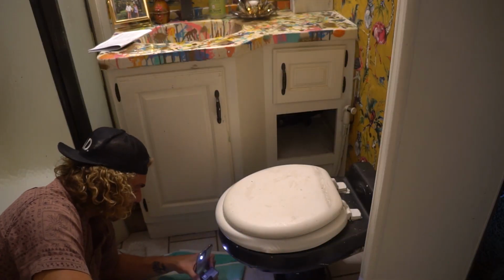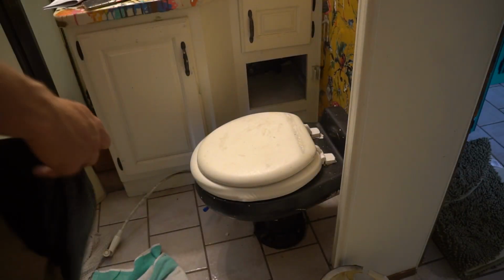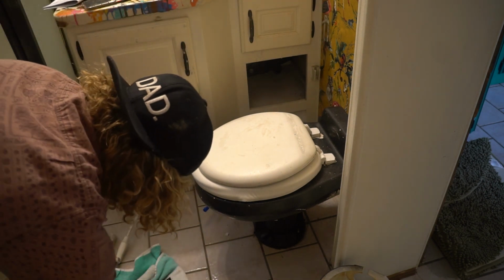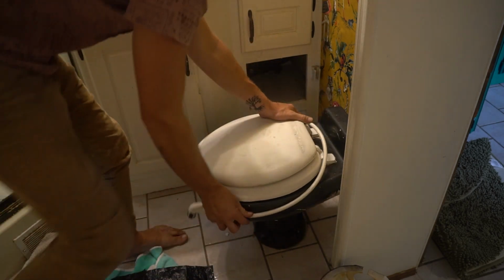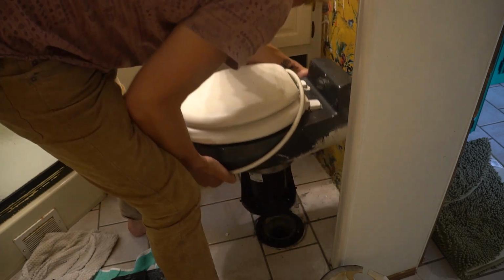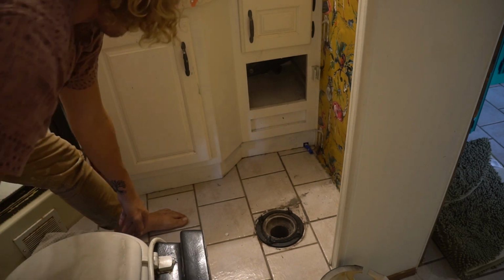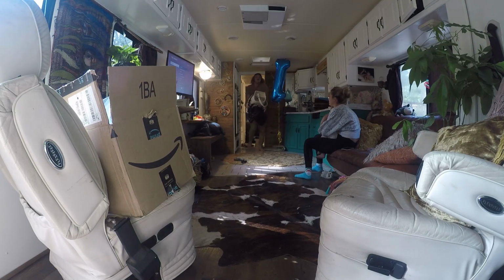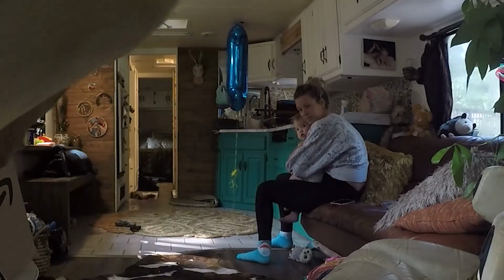Alright, nice and nasty caulking for us. Gross. Hang on, Dad. Alright guys, time to lift the unit out. Actually not that bad. Oh, I take it back. Oh no. That's gross. Oh no! I felt drippage. I don't know what that's about.